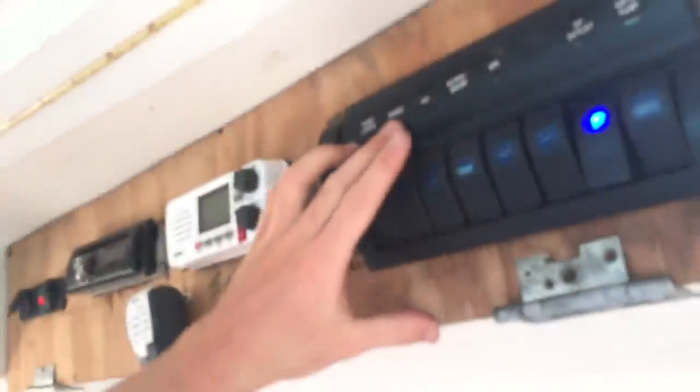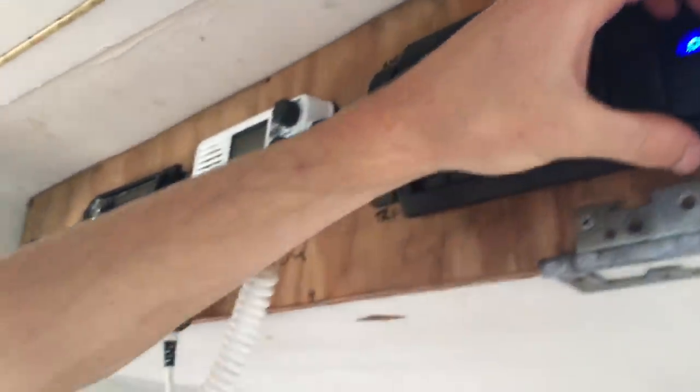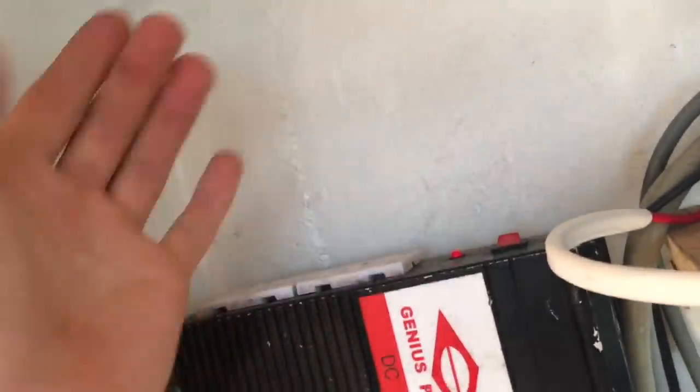Okay. So what have we got? We've got cabin lights, stereo, VHF, refrigerator, which doesn't exist, GPS, DC outlet, and water pump. So there's no bilge pump. Just solid anchor. That is huge. That's a big anchor. This is the inverter. It's a solid inverter. Oh, it's got power.